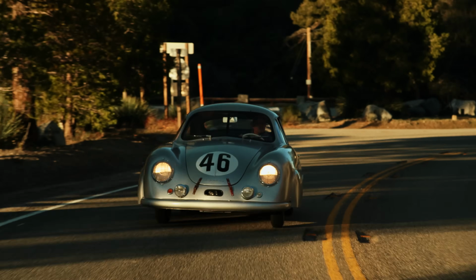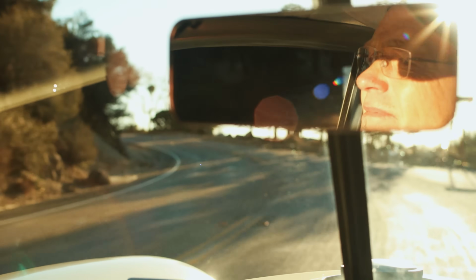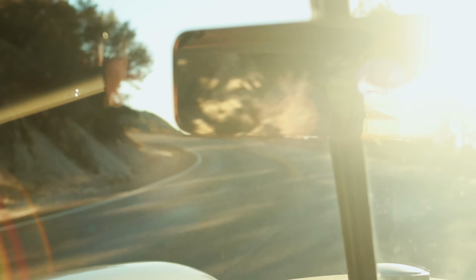When they were invited to race the 24 Hours of Le Mans in 1951, they had to evaluate whether they were going to use the steel-bodied cars that they had just ordered from Reuter, or to utilize a few of the leftover aluminum-bodied chassis. Well, they chose to use the aluminum ones for a number of reasons.